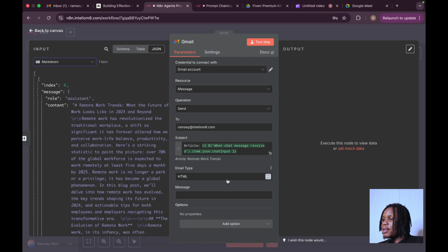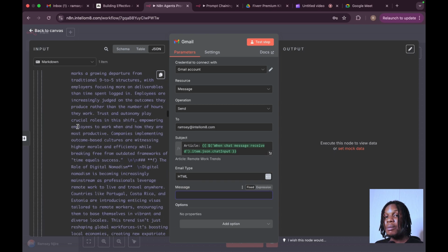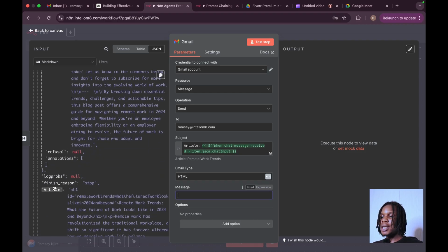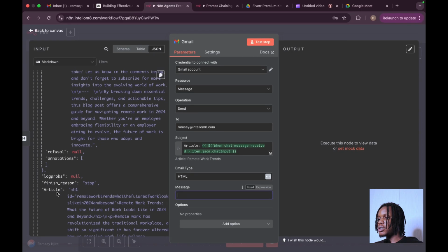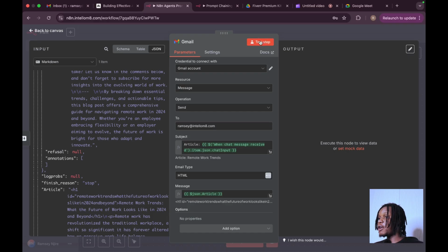But for the actual content of the email, oh yeah, by the way, you can pick the email type. It's HTML, so you can choose between HTML and text. So I choose HTML, and then for the actual email, I'll just go back to the output of the Markdown node and look for the article key right here, as you can see. And I'm going to just drag that in here, and we have the entire article. And now if we test this step, let's see.